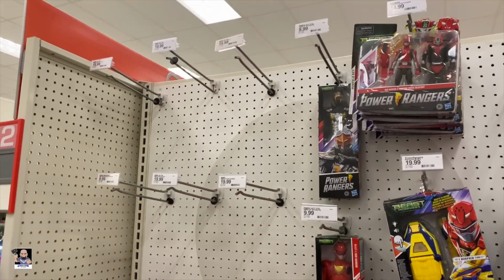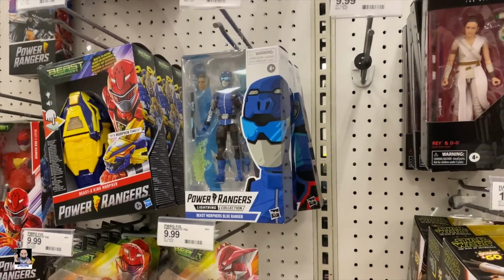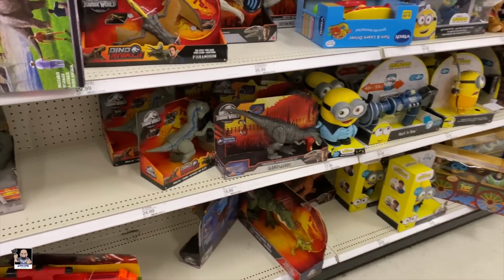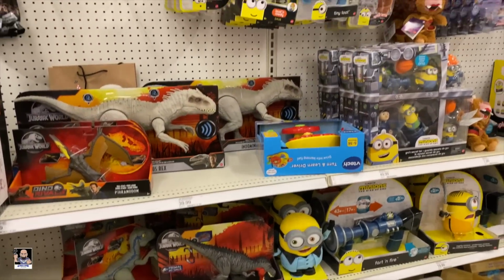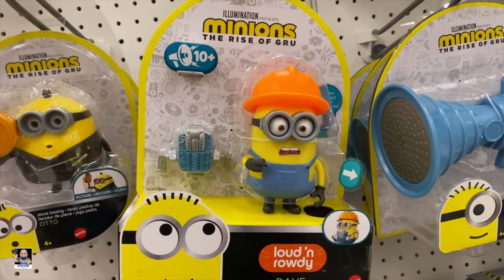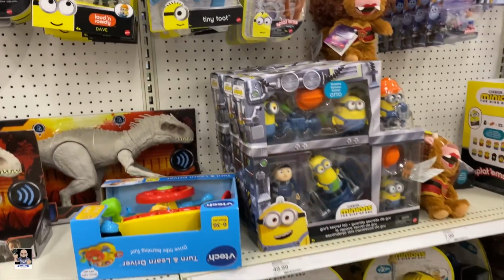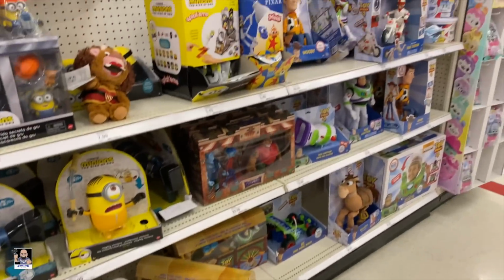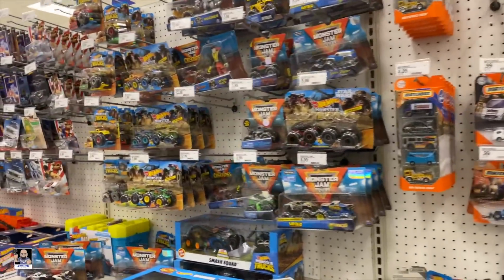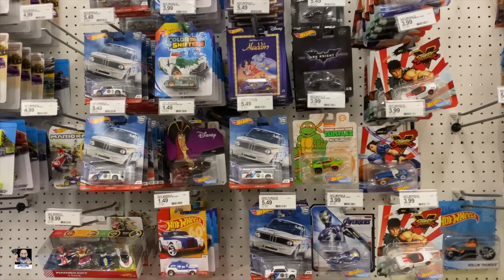Wrestling figures are non-existent. Oh, Power Rangers action. And on down, of course, got some dinos and some minions. These are actually pretty cool. Dave looks neat. All right, I'm gonna move on. Well, let's check out some Hot Wheels. See what we can find.